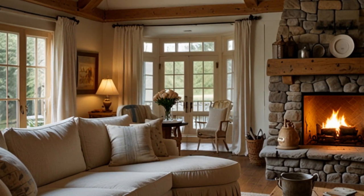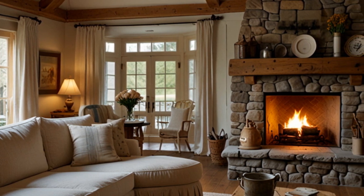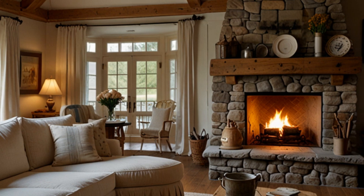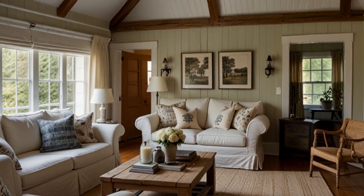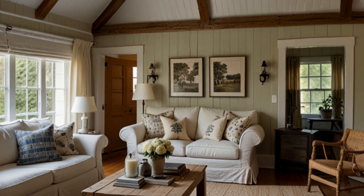Key features of cottage interior design. At its core, cottage interior design emphasizes comfort, natural textures, and unpretentious elegance. The following elements are hallmarks of the style.